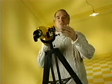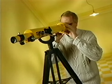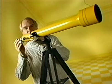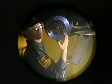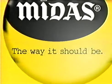Oh, hi. I'm using this ordinary telescope to take a look at auto repairs. My hunch is we're going to see something kind of interesting here, and look, there it is right now. At some places, you're not allowed to see what's going on with your car. However, at Midas, things are completely different. Look at this. They take you under the car. They let you see just what needs fixing and what can wait. You're in the loop, I tell you. Midas, the way it should be.